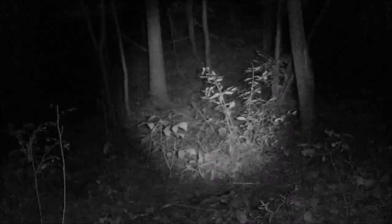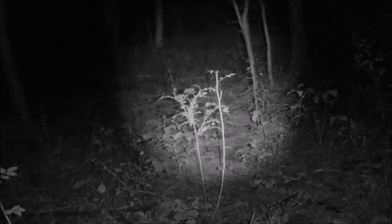I was thinking, if you see that log up there, I'm going to walk up to that log, try to make some noises, and then walk back down. That log right up there. That is right there.